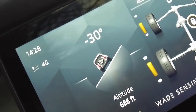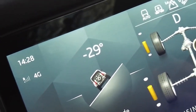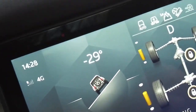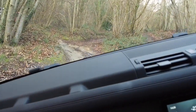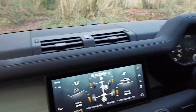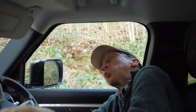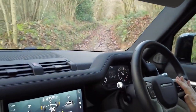Look, all along. We've just put the angle on and we've got minus 30 degrees, which is quite impressive. There we go, minus 29. Right, oh, we've left behind. We did a little pause there to get that angle. That was quite impressive. Wow. 30 degrees, that's our record. George is like, I can't reach the screen. That was pretty mad.